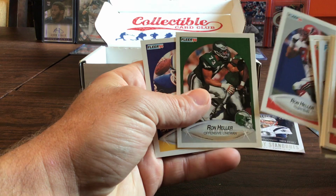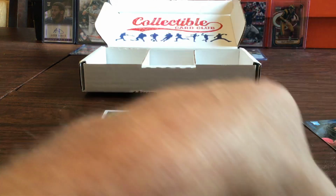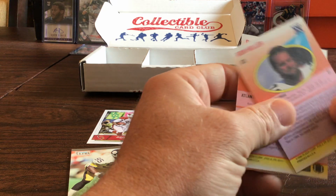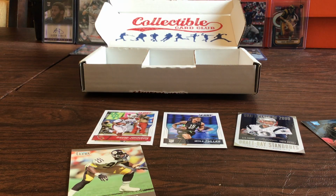And Ron Heller. Two guys with the same exact name. That's crazy. Yeah, that's so weird. Are these guys related or something? What's the deal? No, they're not related. They messed it up probably. I wonder if one of these is an error. I don't think so. It just happens to be their name. So, it's pretty crazy.